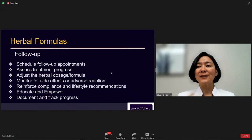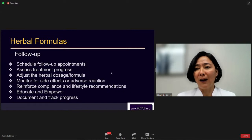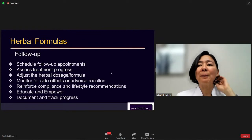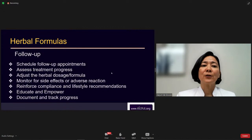So this is something that I learned from the feedback, from the follow-up, mostly for those that don't have experience, most for those that are just like me, starting using the formulas. Listening to the patients is one of the best ways to learn. So follow-up is really, really important. I will schedule a follow-up appointment anyways after the first consultation because I want the patient to come again.